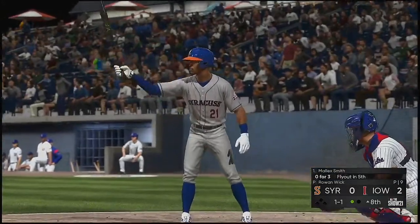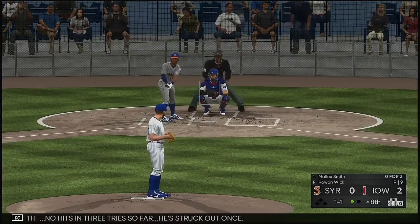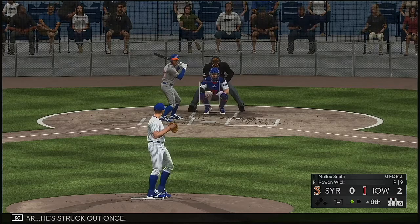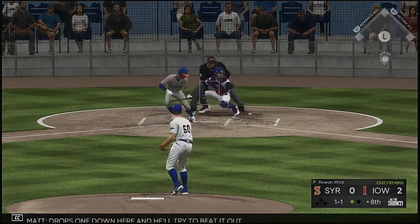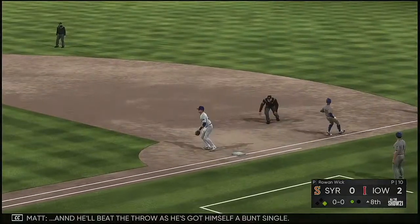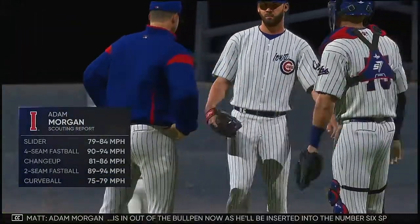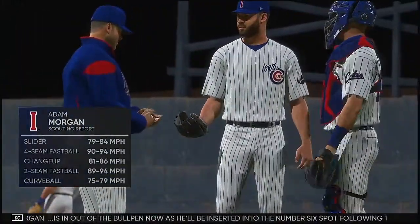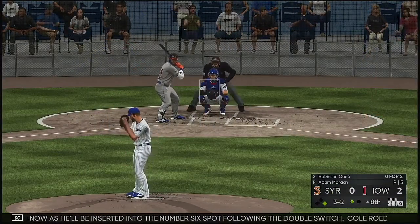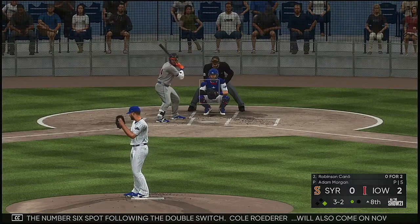So the lineup flips over and digging in, Malik Smith. No hits in three tries so far. He struck out once. Drops one down here and he'll try to beat it out. And he'll beat the throw as he's got himself a bunt single. Adam Morgan is in out of the bullpen now as he'll be inserted into the number six spot following the double switch. Cole Roederer will also come on now as he'll move into the pitcher's number nine hole in the order here on that double switch.